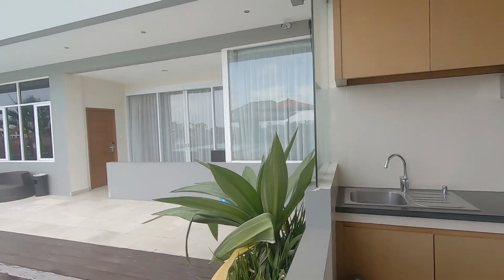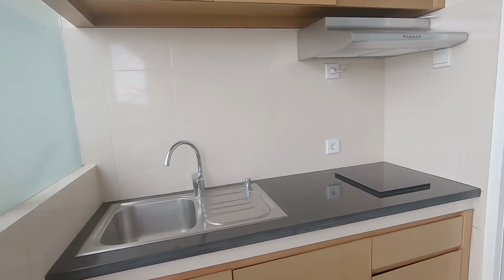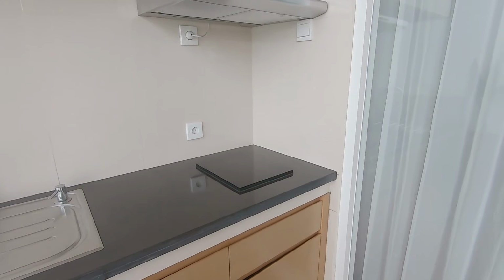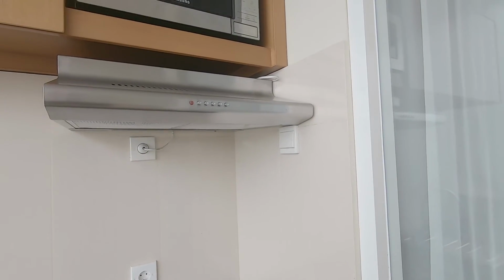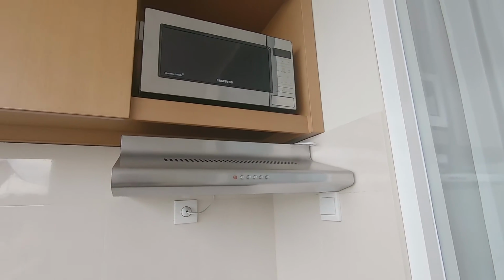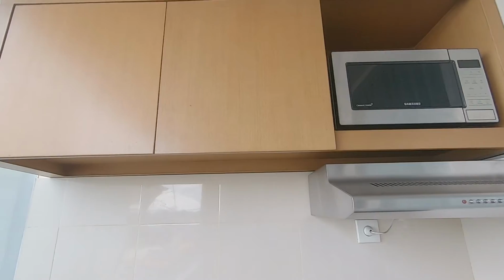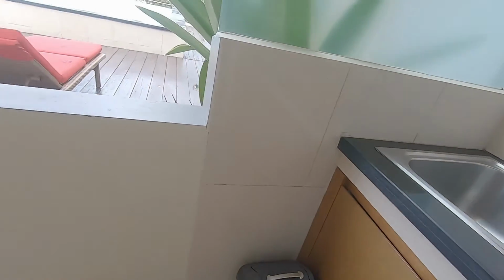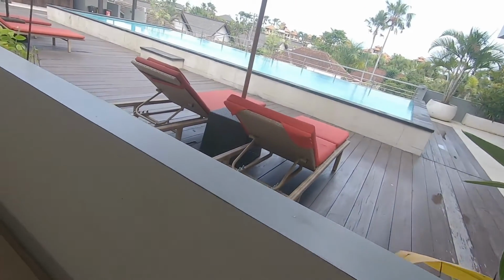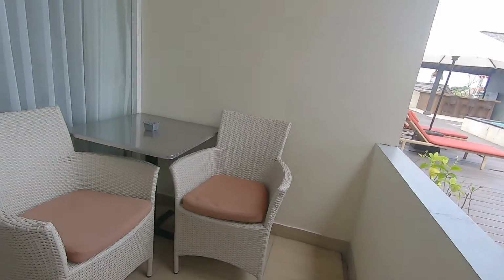And right here there is a single sink. And this is the stove. It's an electric stove. And over here there is a microwave. And this is a kitchen cabinet. Trash can in there. And there is a set of chairs with one table here in the corner.